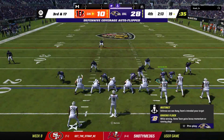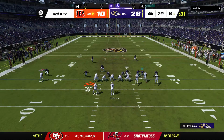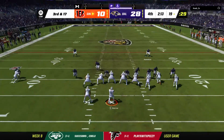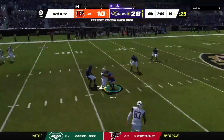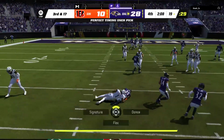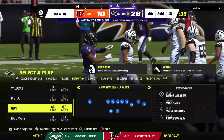Here we go. The Bengals on third down, a pretty woeful 0 for 5 thus far. This is third and 17. They're passing here, Joe Burrow, and his pass is intercepted for the fourth time today. And the Ravens are going to take possession of the football.